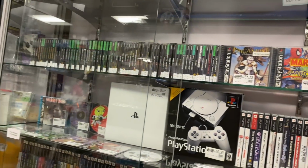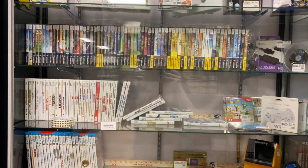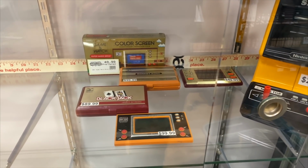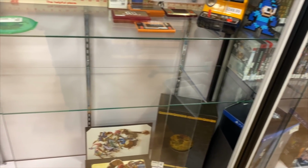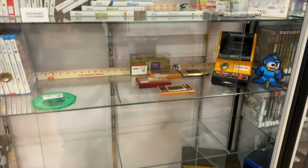It keeps falling. And then this cabinet hasn't changed too much aside from getting some more of the GameCube games out here. Looks like the Wii games fell. And it looks really random, but I put some Game & Watches out here. I don't have enough to fill this cabinet right now, but I was trying to figure out what we're going to do with the handheld systems. It would make sense to have them with the Game & Watches, but then they won't be near the games.